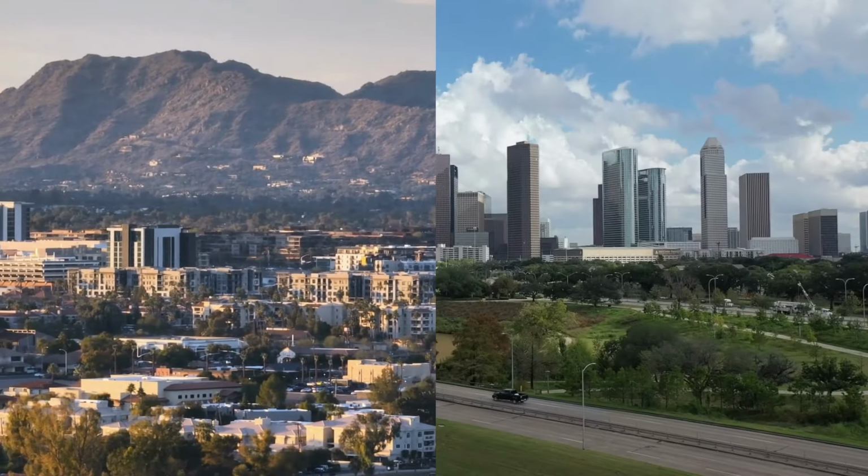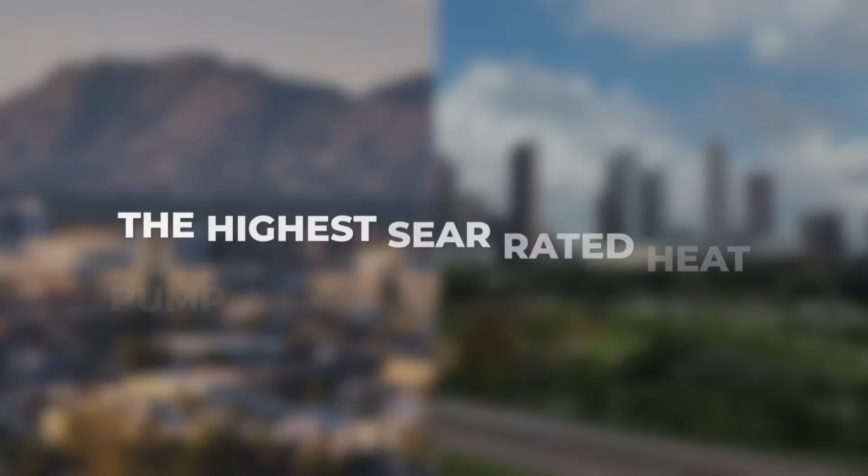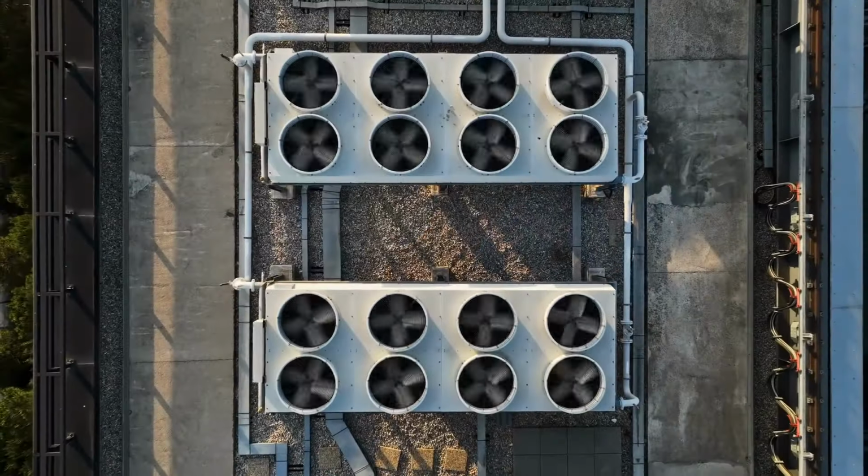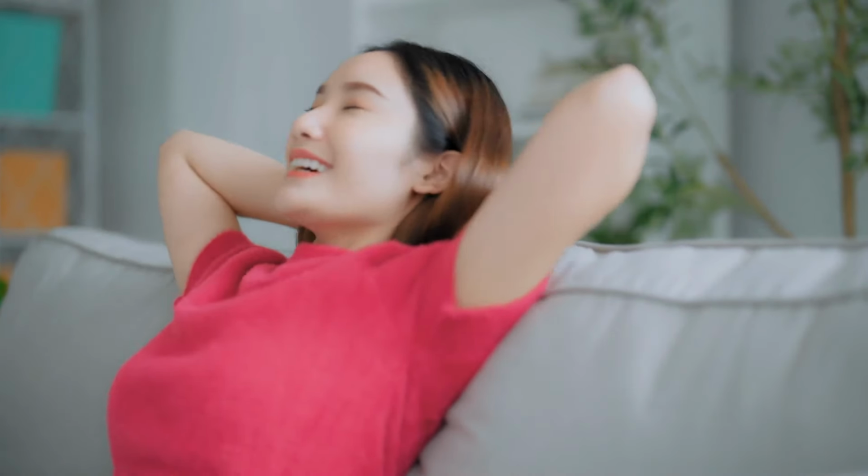In a really hot climate like Phoenix, Arizona, or Houston, Texas, you'd be better off going with the highest SEER rated heat pump that you could afford, because the efficiency is going to be there, which means you're going to save money on your electric bill, because in these particular markets, it is hot and your system runs constantly. And so you're going to want to make sure that you have a system that keeps up in these temperatures and keeps your house comfortable and also does so without breaking the bank.